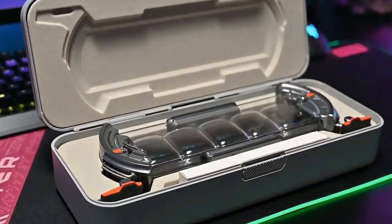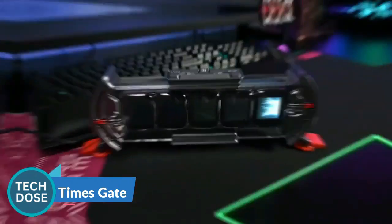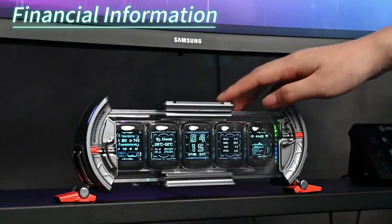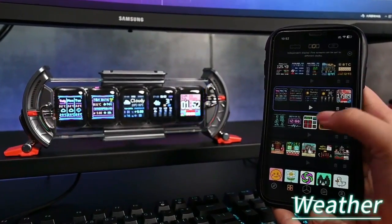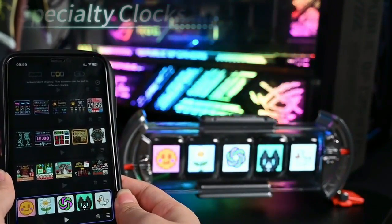Inspired by the future of technology, it features 5 full-color LCD displays. This futuristic lighting decor adds vibrant colors to your room and workspace. Connect to Wi-Fi for automatic online financial updates, displaying real-time stock or cryptocurrency prices. It provides real-time weather updates. Customize pixel art with the app, featuring DIY images, animations, and scrolling text.